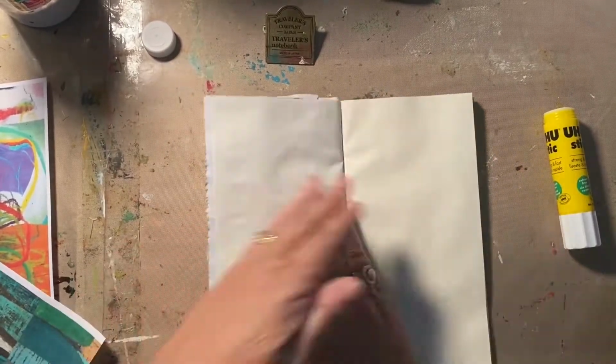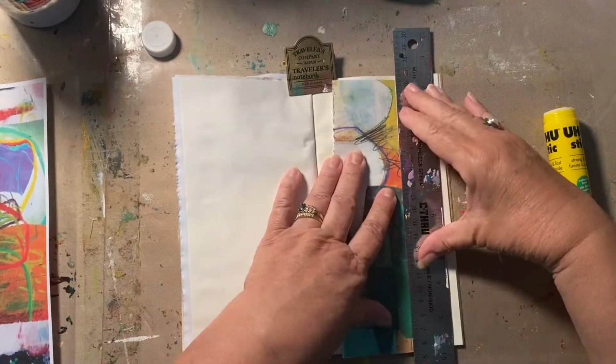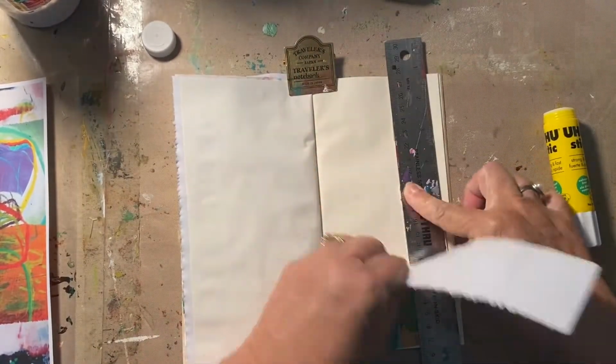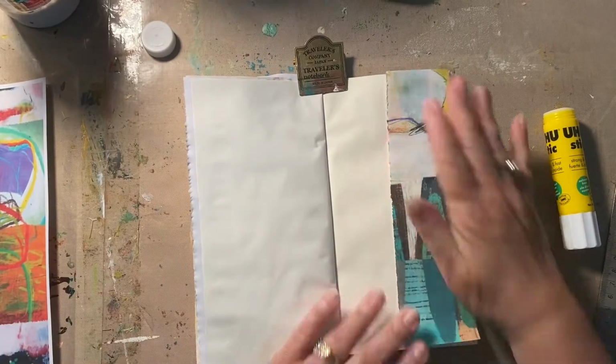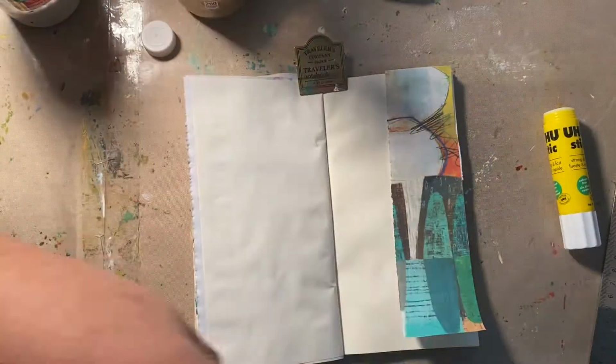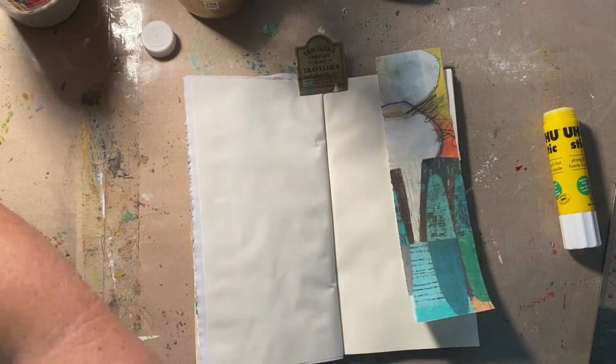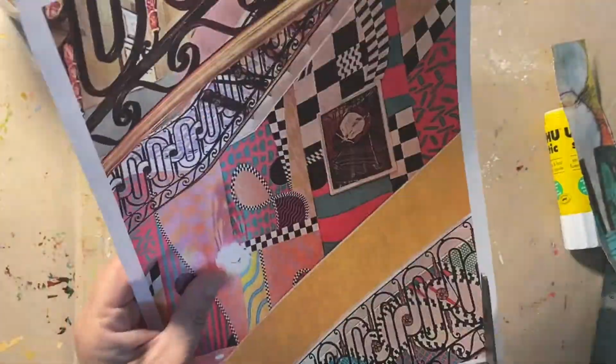But I did 2 pages in my journal for today, and I'm going to read you the journaling. The first page was just paper that I made on Procreate. The second page was paper that I've made from parts of paper, other papers, and parts of stuff. Just a conglomeration. And I made some stripes and then combined it.